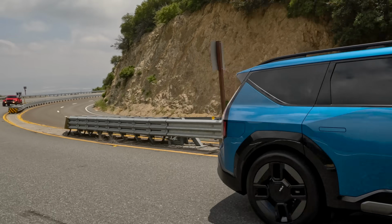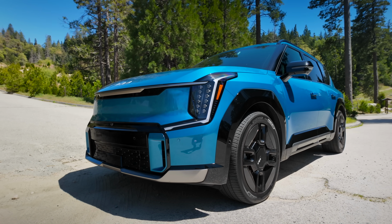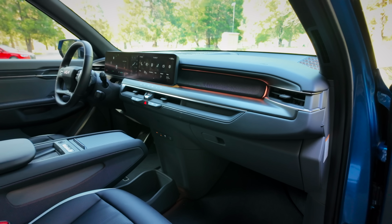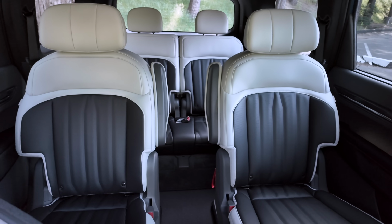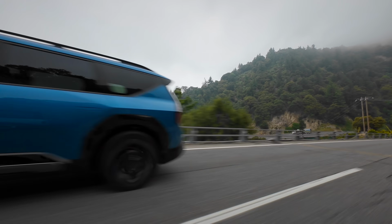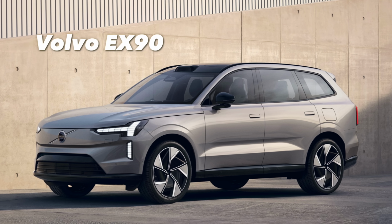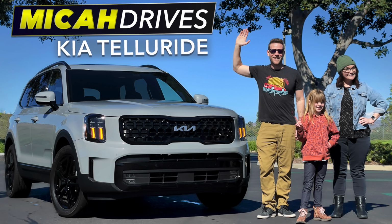that some EVs are. However, Kia, they've got a plant in Georgia and they're going to be cranking these things out. And once that happens, there is an expectation that the EV9 will be eligible for that federal tax credit sometime in 2025. At the moment, there aren't many 3-row electric SUVs available, but the Rivian R1S is one. There's also the Volvo EX90, which will be going on sale fairly soon. Another really logical competitor would be the Kia Telluride, gasoline powered, but a lot cheaper.